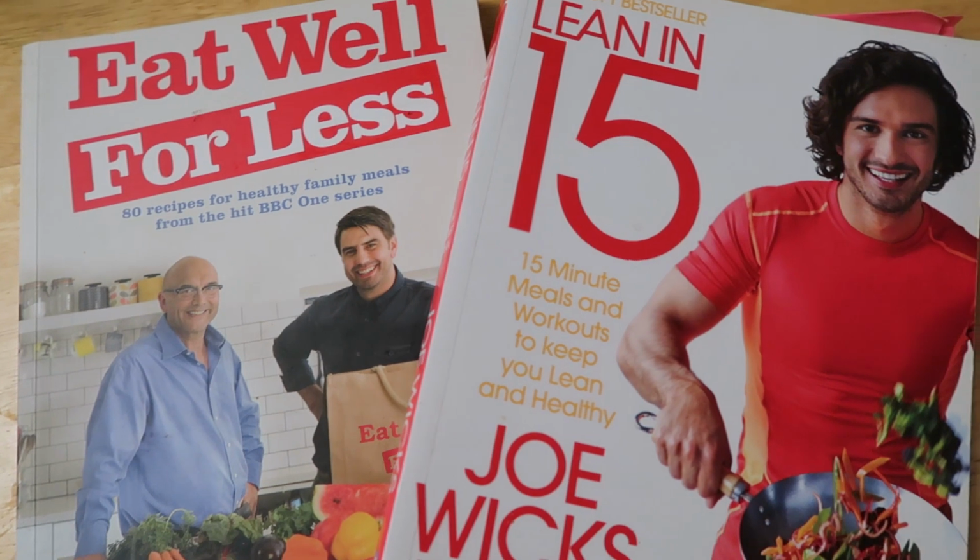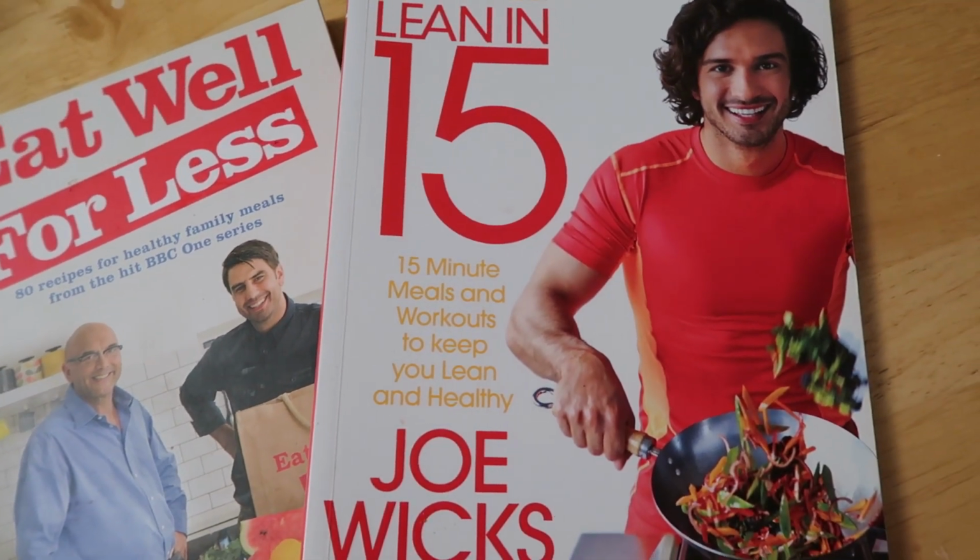The main recipe book I like to use, my favourite, is Joe Wicks' Lean in 15. If you don't know who Joe Wicks is, he's renowned for his fitness and his cooking as well. He does books that are 15-minute meals, and they're very healthy. You cook from scratch, so that ticks all the boxes for me. I also like to use Eat Well for Less, and I do like Jamie Oliver's recipes as well, although they can take a little bit longer.